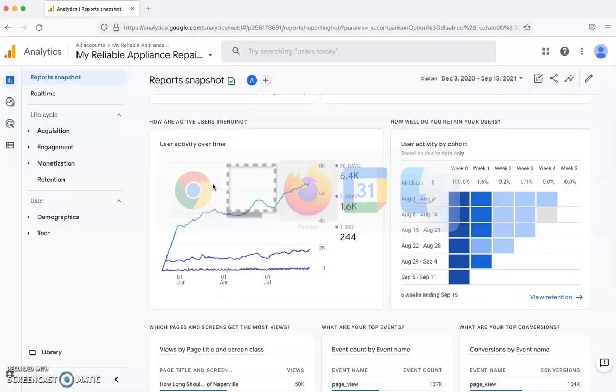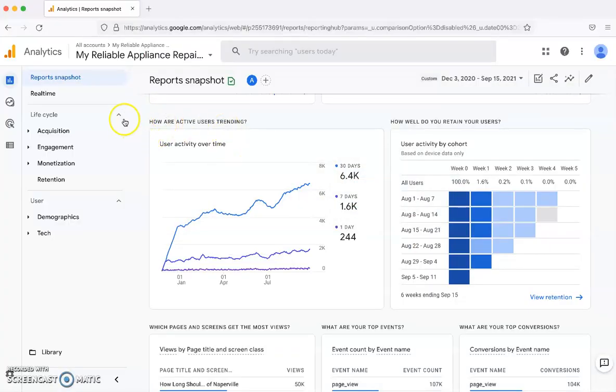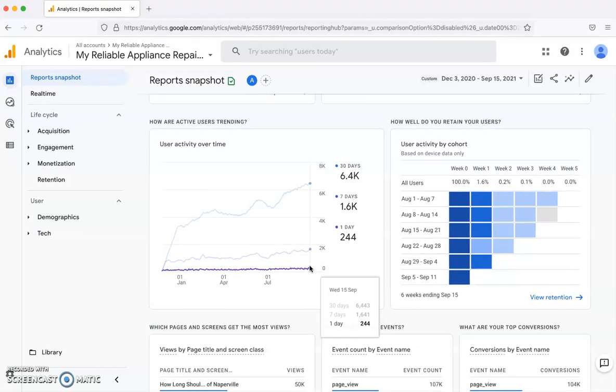And if I show you our Google Analytics, you can see this is the same company. And we started off here on, let's see, it was December the 3rd, and they were only getting 21 searches a day. 21. And now you can see if we fast forward to today, which is Thursday, this only goes until the 15th. So Wednesday, September 15th, we're now getting 244 visitors a day.